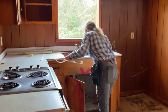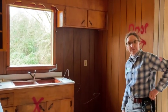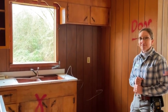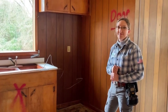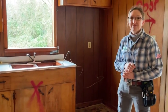All right, Lydia, so here we are in the kitchen. Now this is just to be clear, this is an investor that bought this house. It's in disarray, but it won't be when he's done with it. So anyway, this is not your average kitchen.